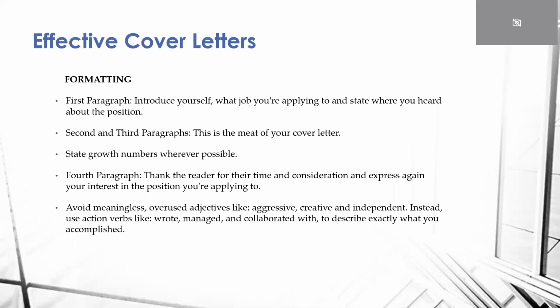Formatting. First paragraph, introduce yourself, what job you're applying to, and state where you heard about the position. Second and third paragraphs, this is the meat of your cover letter. In paragraph 2, highlight any skills or experiences you've gained that fit the qualifications in the job description. Use concrete examples and evidence to show the reader why you're a strong contender for the job. State growth numbers wherever possible.